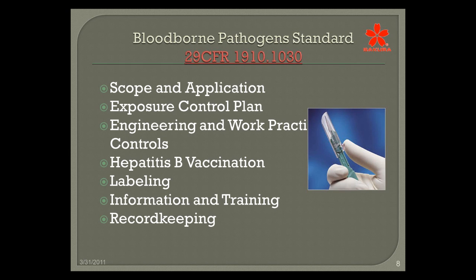That is called an exposure control plan. That needs to have very specific information. So just really quick to run down the list, you need to talk about job classifications that have potential exposure, including job titles, a list of procedures with potential for exposure, so grossing, cryosectioning. You have to indicate that universal precautions will be taken when handling all samples, the use of engineering controls when necessary. You have to discuss or at least indicate that hand washing facilities are available, and the proper instructions for handling and disposal of needles and other sharps.